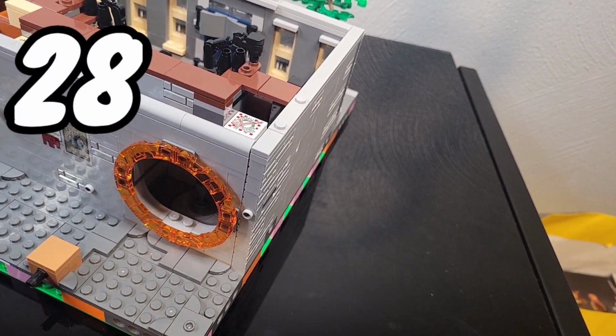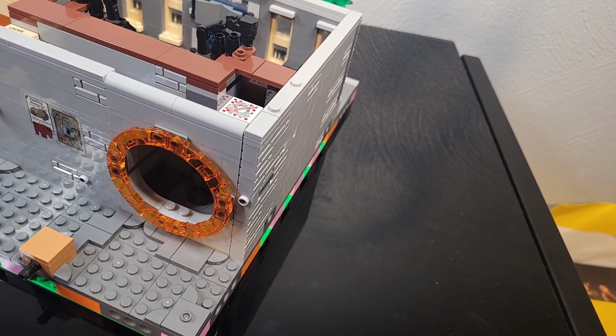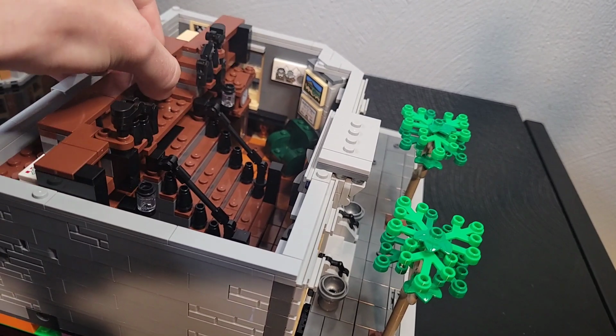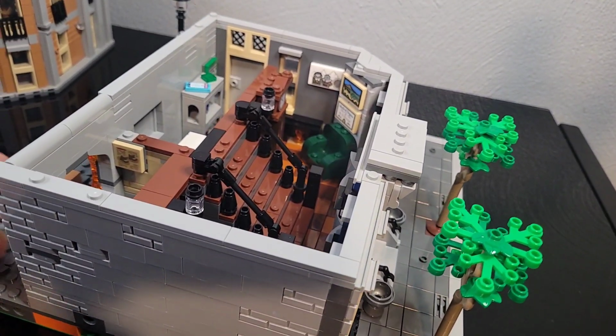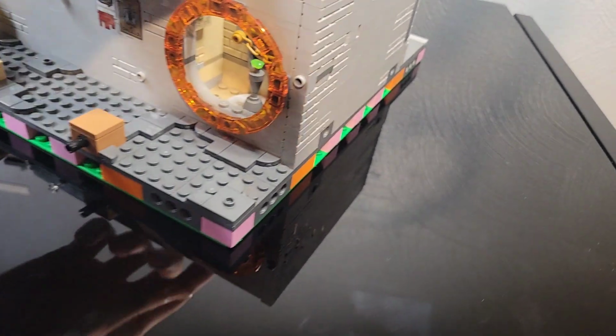Over here in this corner is a Storm Baker's pizza box, and that's supposed to be a reference to another LEGO Marvel set, Thor's New Asgard. You can actually pop off this top here, and there's some more references underneath here, which we will check out. So back here we do have one of these buildable portals, which are very nice.